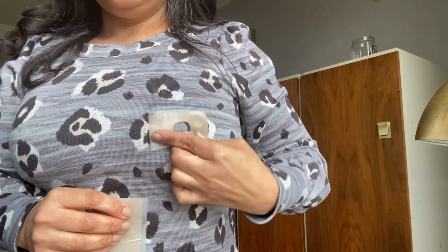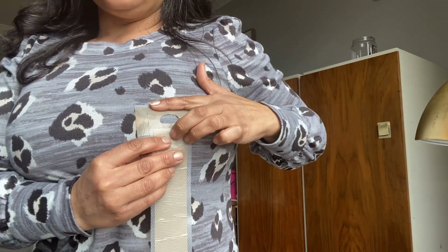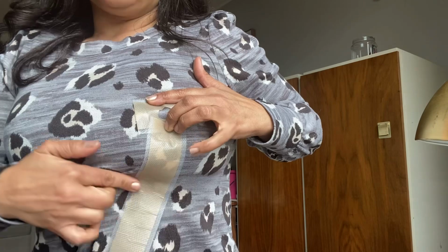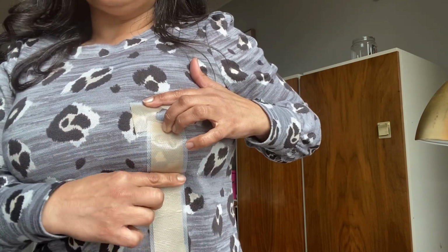From this circle that has gone over the nipple portion, you're going to take another piece and you're going to measure it down to the bottom where it's going to meet this tape. Remember that you have this tape that runs across here, so you don't have to overlap them, so you can save some tape.